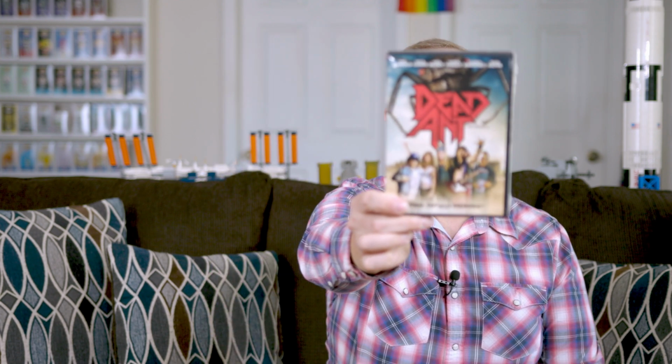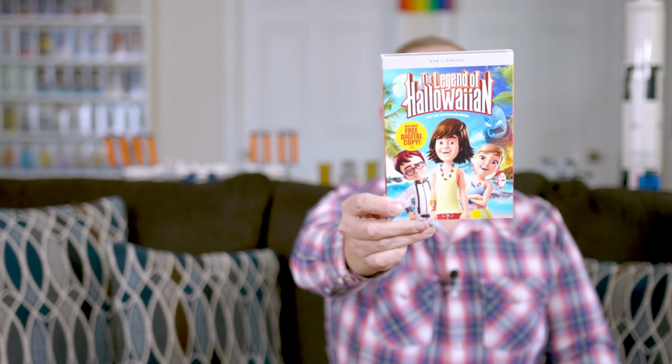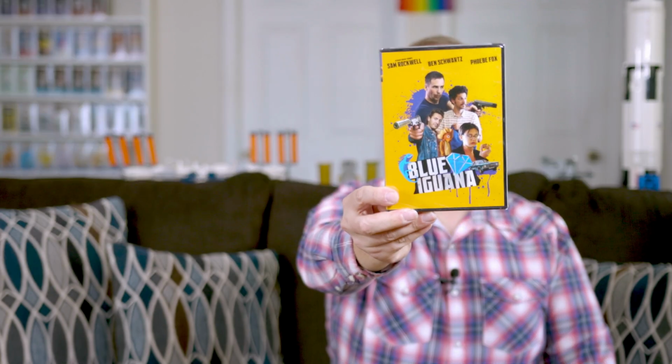So this is the movie A Dead Ant. This one I thought looked cute, and I thought, what the heck, I'll give it a shot. This is The Legend of Halloween. Had some very cute animation style to it, so it looked like just a fun animated movie to sit down and enjoy when you just want something light. Sam Rockwell in Blue Iguana, kind of an action comedy movie, maybe heist movie. Looked like a good one there.